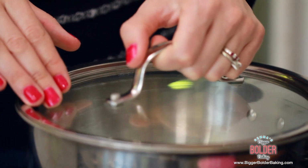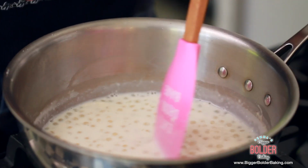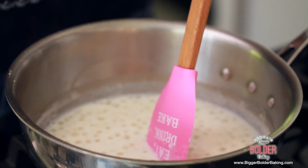Once it comes to a simmer, put on a lid and then turn the heat down to the very lowest setting. Now we're going to let this sit here for an hour and very gently cook away until it thickens up and it's really lovely. Every few minutes, go in with your spatula and give it a bit of a stir to make sure that the milk isn't sticking to the bottom of the pot.